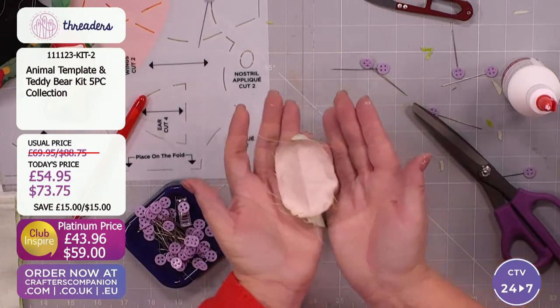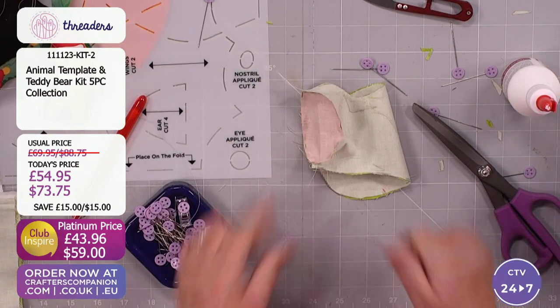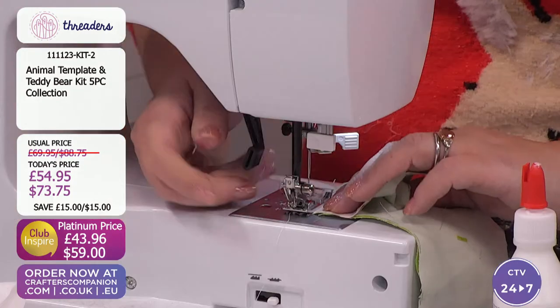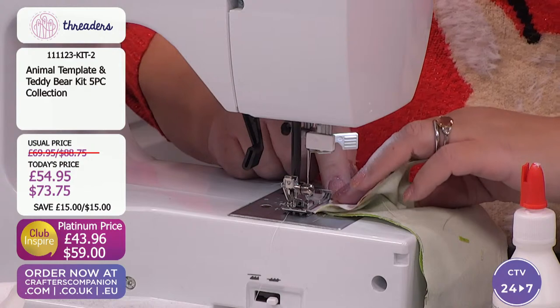Okay. So you can see now I've got that already, and all I've got to do is stitch really around the edge, which makes it a little bit easier. That's amazing. So I'll do that now, and then you can see what it looks like when you've got a leg. It does sound a bit weird, doesn't it? It sounds like I am, you know, Dr. Frankenstein.